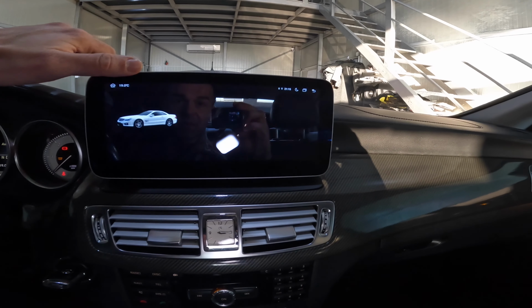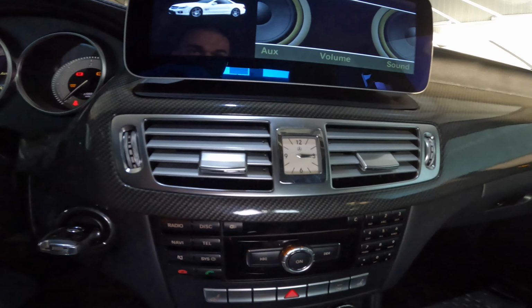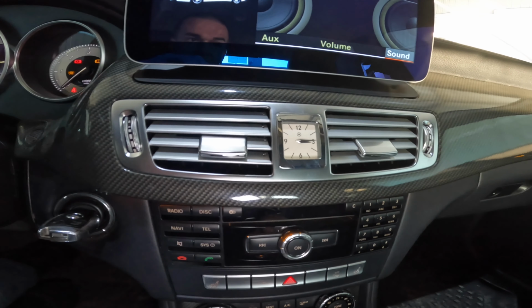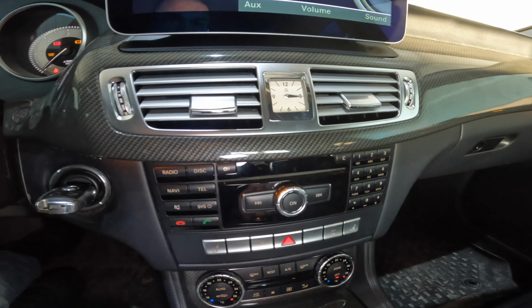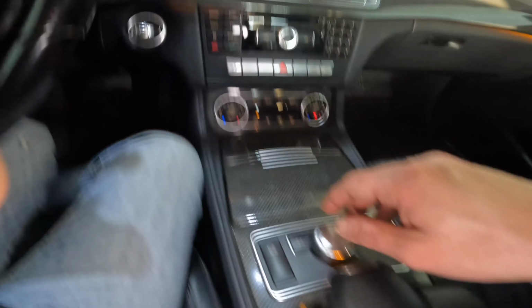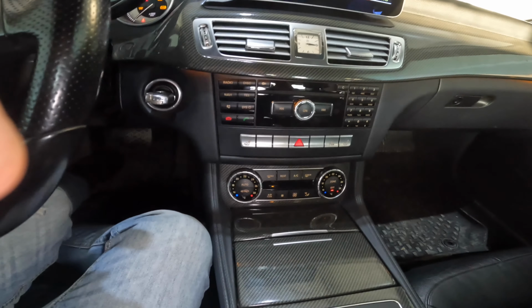You can click on NTG mode and use the factory NTG menu. Buttons are factory buttons of the NTG control is active.